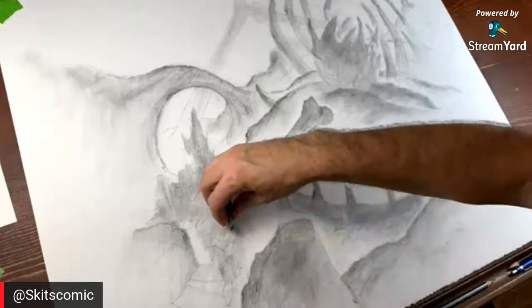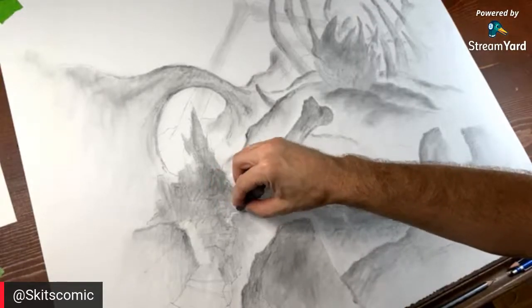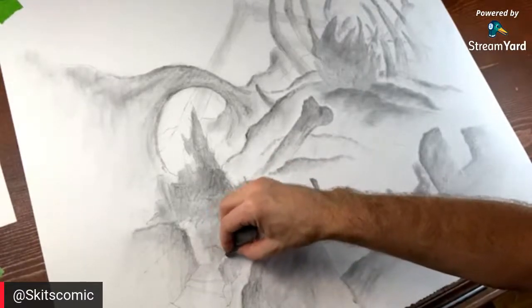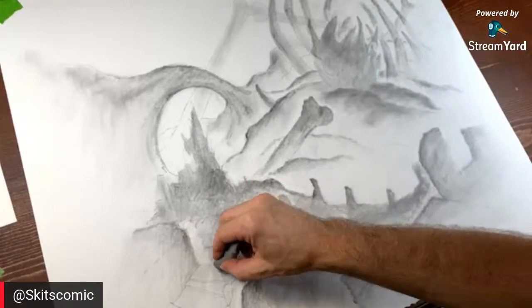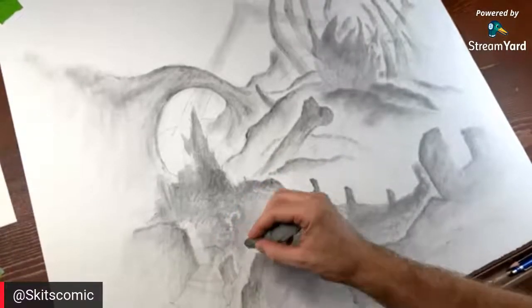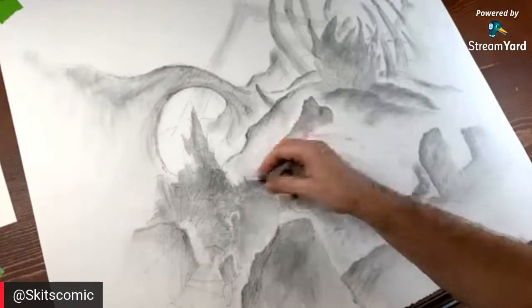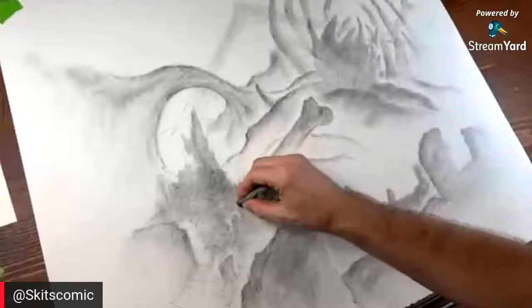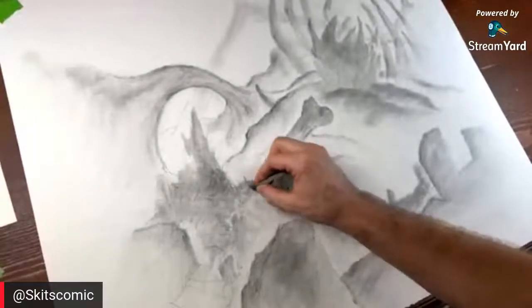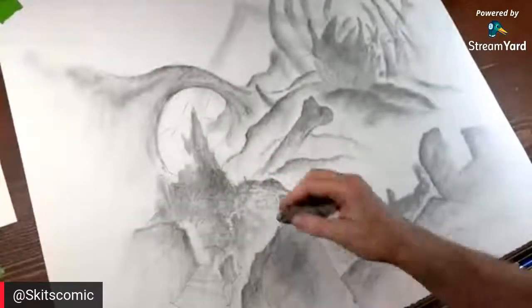Get some of that light around those darker areas there. You know, the eraser is just as much a tool as the pencil is, or whatever you're using. Putting them highlights in, doing it with an eraser, texture and highlights.